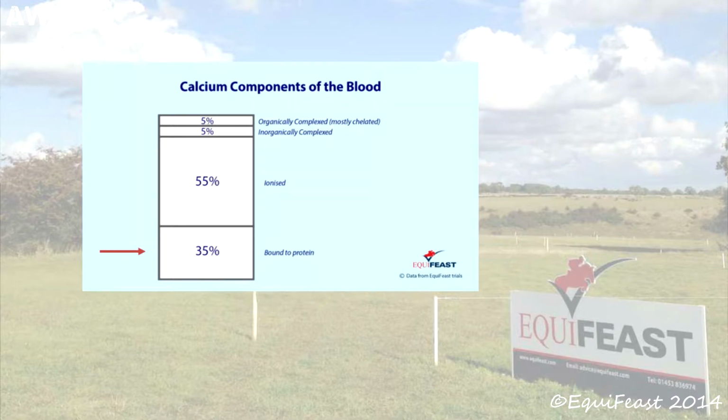And you can vaguely guesstimate with some formula that somebody invented a long time ago how much calcium is bound to the proteins. That is apparently not biologically active, and because all the horses we've blood tested haven't shown big changes in protein, I don't know whether I agree with that or not, but I suspect it's true. It's just sort of dormant calcium not doing anything.